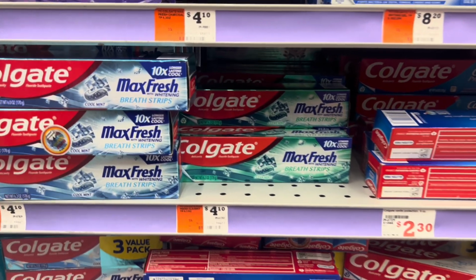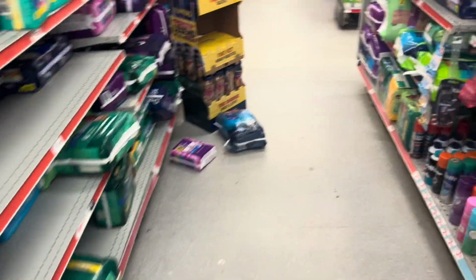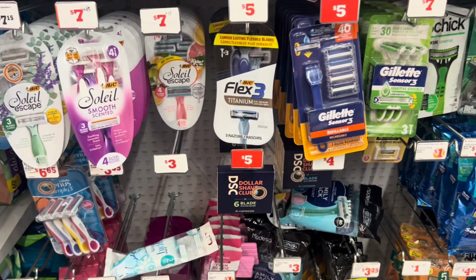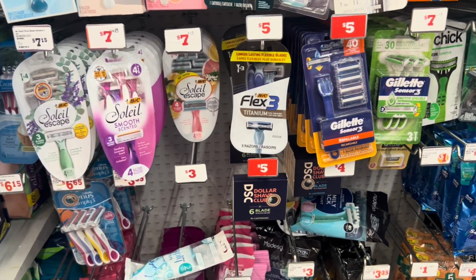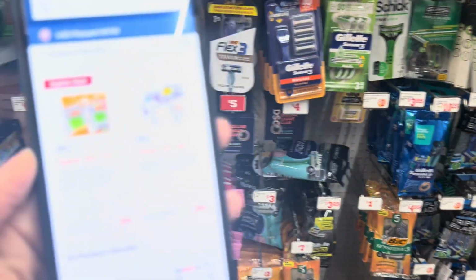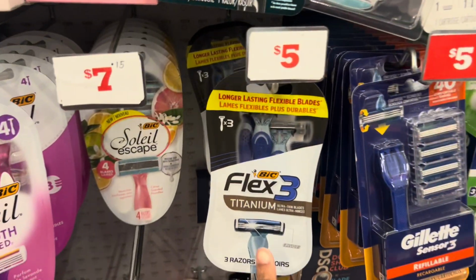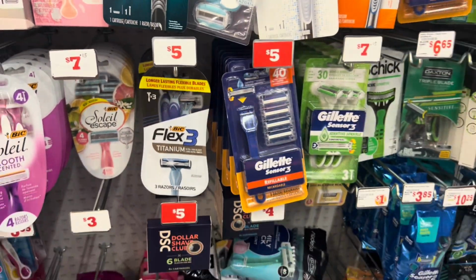All right, y'all, now we did have a better digital last week, but again, maybe you need these items. It can still be a great filler item, even for your $5 off of $25. But we have this $3 digital right here for the big razors, and it does attach to these right here with your $5.25 at this store.